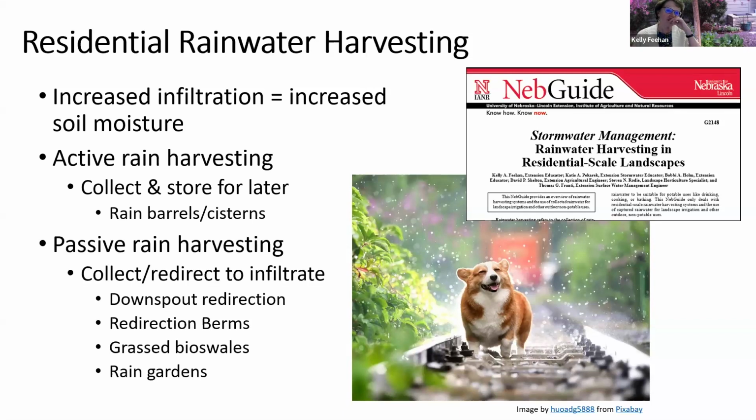But I will also go into pretty good detail today about what's referred to as passive rainwater harvesting. That's where you collect or redirect it to infiltrate into soil during the rainstorm, or at least temporarily hold it to slowly infiltrate into soil. So you don't need a collection device or a storage device in this case. The things I'm going to talk about are downspout redirection, berms, bioswales, and I'll probably go into the most detail on rain gardens.